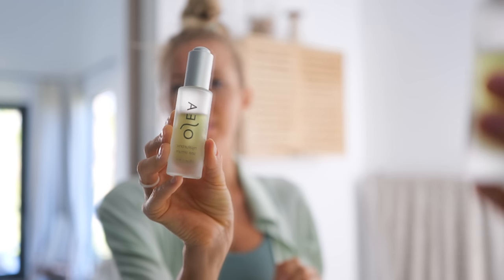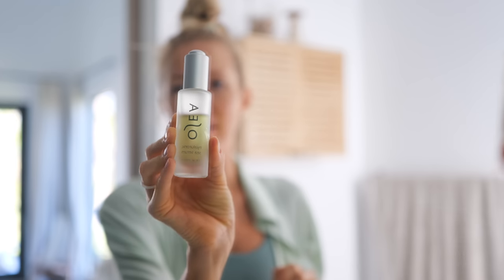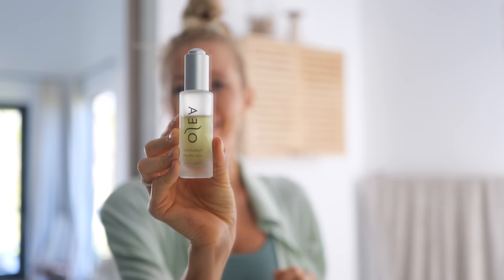And then this has got to be one of my all-time favorites. Next up, this is probably my most loved Osea product, the Osea Hyaluronic C Serum. If there's one product that I gift to a friend or family member most frequently, it's this product. It is a gel-like consistency that's very cooling, very refreshing and hydrating.